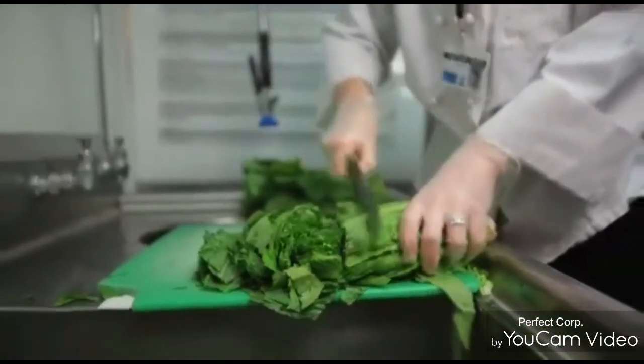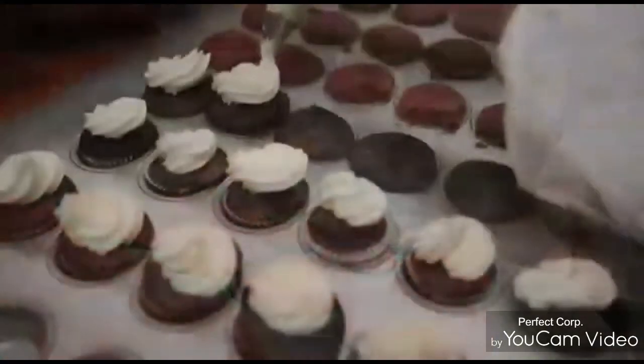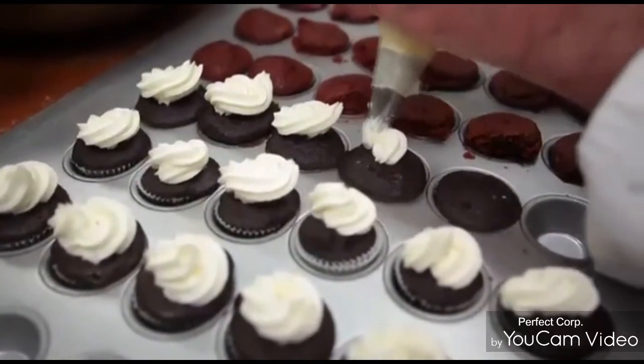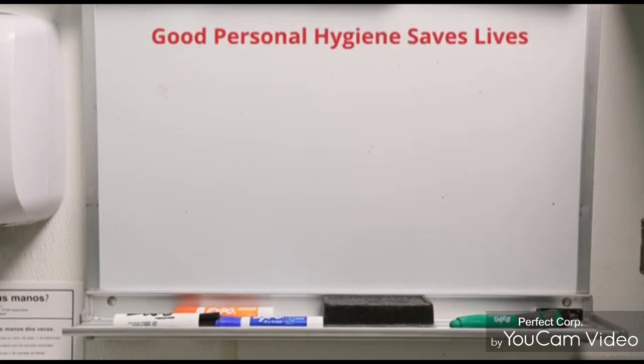Besides being aware of your own health and knowing that when you're sick, you pose a risk to the public, being aware of your personal hygiene is another aspect of avoiding contaminants in the food you serve. In fact, food workers with good personal hygiene save lives.